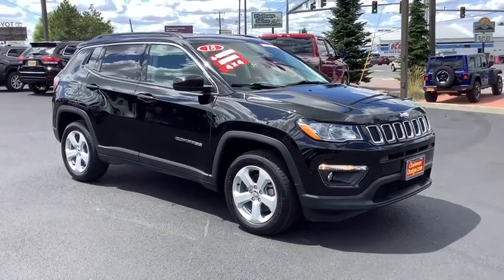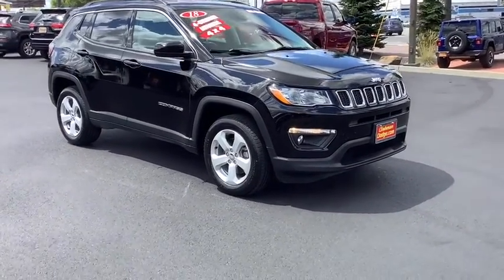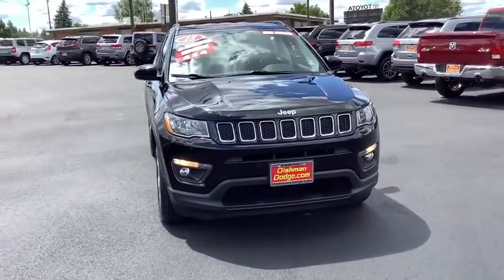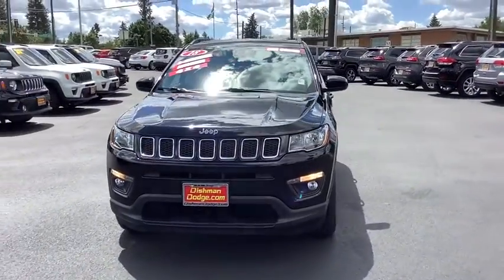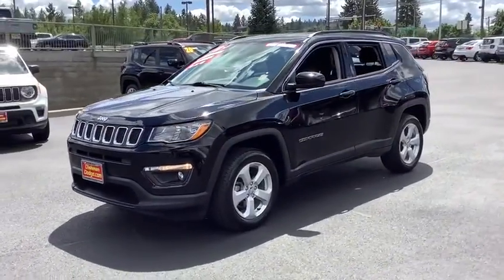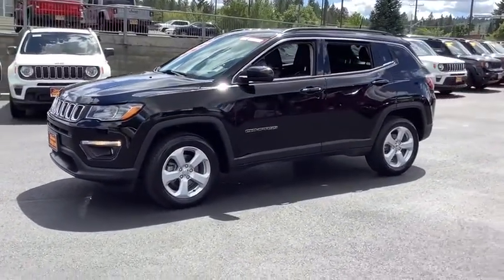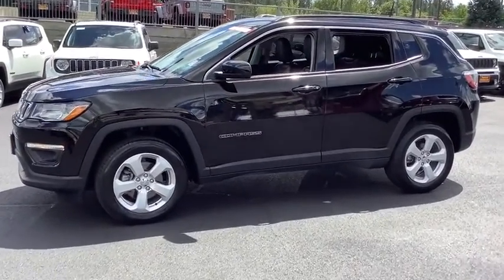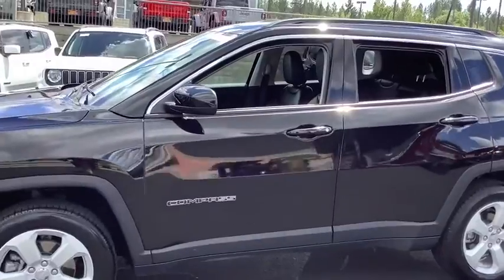We are pleased to show you the 2018 Jeep Compass. The Jeep Compass has a solid, sophisticated 16-valve engine. It features electronic variable valve timing that continually changes the torque curve, bringing more versatility to the 165 peak pound-feet of torque and more capability to the 172 peak horsepower.